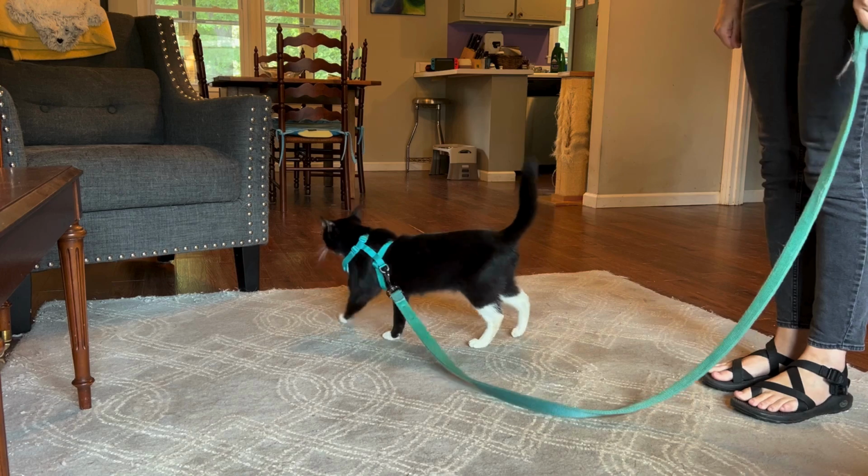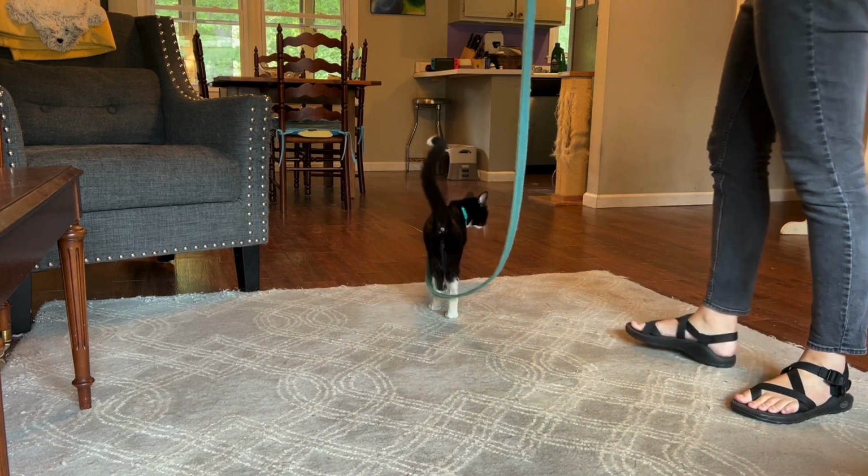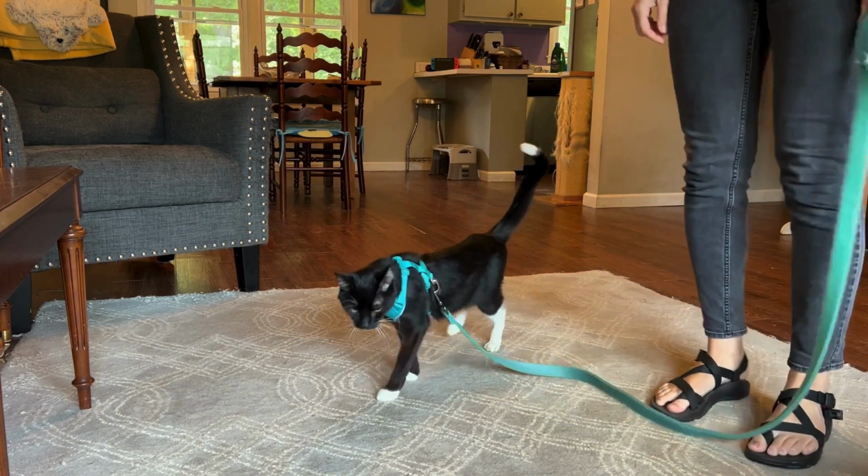This can greatly impede your cat's leash training progress and their overall adventure experience. Who would want to explore outside when there's some big, clunky, heavy thing pulling them to the side constantly? Finding a leash that's lightweight but still durable is so important.